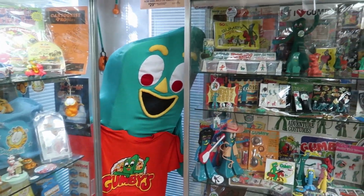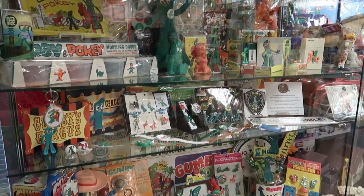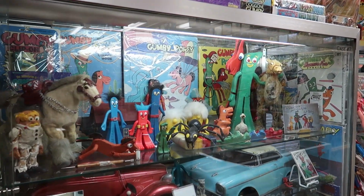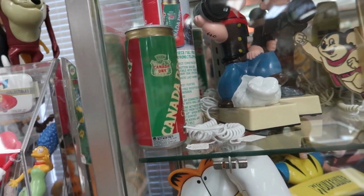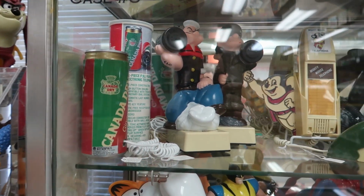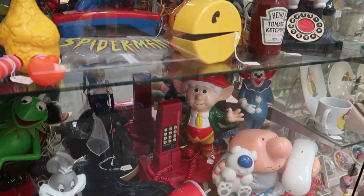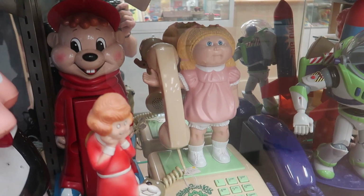And we have Gumby. Now Gumby's a character who I don't think gets enough appreciation anymore. You don't hear about Gumby. I don't think they have any Gumby stuff anymore. I think Gumby is due for a Hollywood reboot. What do you say? So this section has different character phones. Got a Canada Dry soda phone. I think I remember seeing those when I was younger. And we have a Wolverine phone. I genuinely want that. These are awesome. Oh wow, you even have Cabbage Patch Kids.